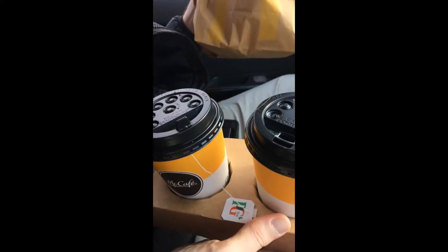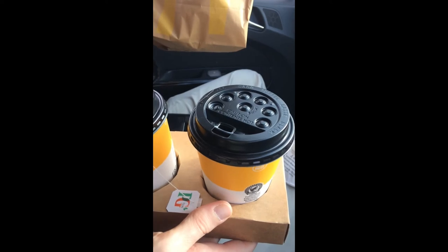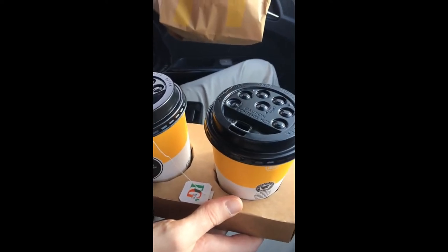McMuffins. And then some nice coffee and tea. Yeah, a couple of coffees. It was actually breakfast menu only at this time in the morning, so we've had to go with sausage and egg McMuffin, but we don't mind that too much. And a tea and a coffee.